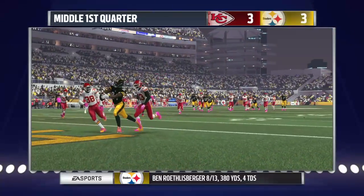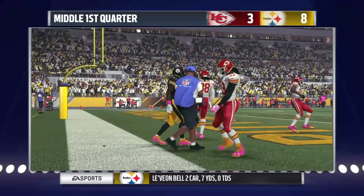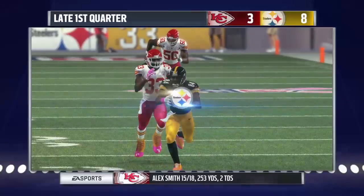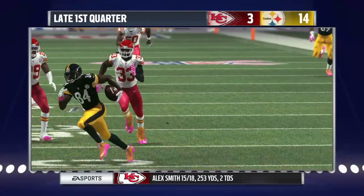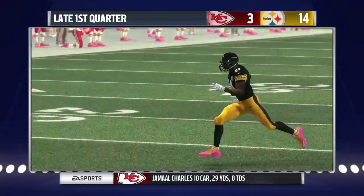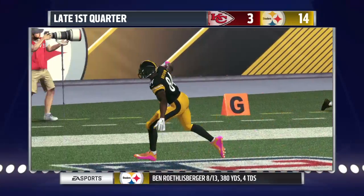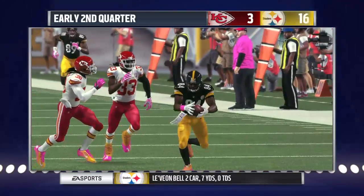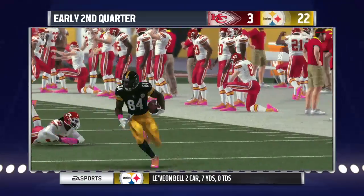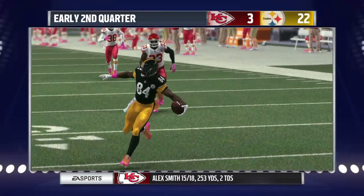Midway through the first, in double coverage, Roethlisberger finds Brown, and it's caught for the score. The Steelers up now by 5. At the end of the first quarter, Roethlisberger looks long here to Brown, and after the long pass, he'll score. Steelers go up by 11. 1st and 10, Roethlisberger's got his man deep downfield, and he'll go in for the score. Steelers up now by 19.